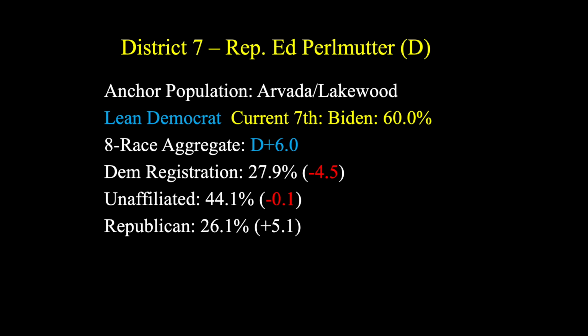a western Colorado seat here with the city of Lakewood in Jefferson County, which is still his anchor, and he moves to the west and more rural area. So this makes it somewhat more competitive for him. He would still be the favorite in a D+6 district, but it's much worse than what he had. As you can notice, Democratic registration drops 4.5%, and Republican registration is up 5%. So we're talking about almost a 10-point swing towards the Republicans, at least in voter registration, in this new district.